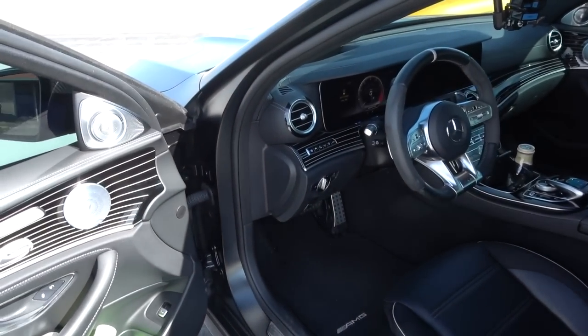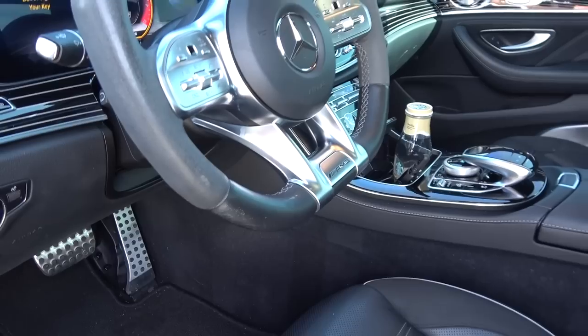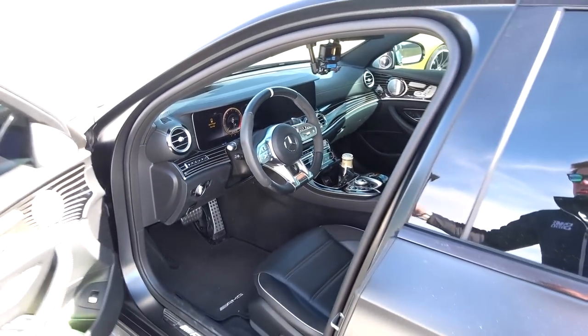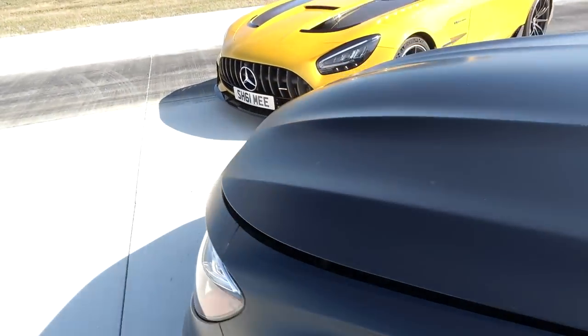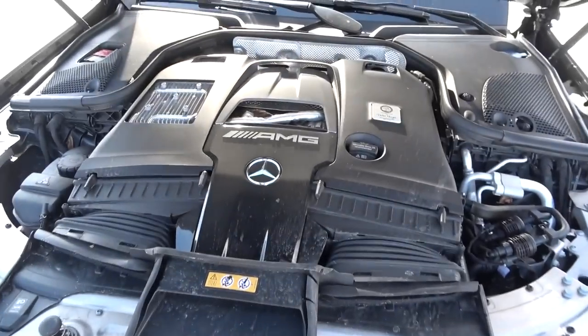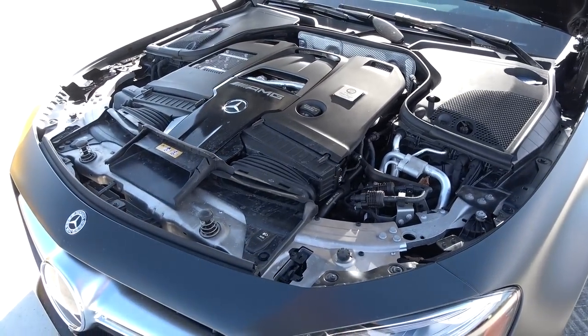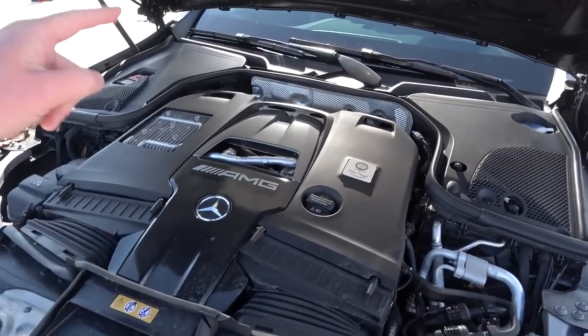Inside we have all of the creature comforts and luxuries that you would expect from a flagship Mercedes-AMG car based on the E-Class, but of course dialed up a lot. In here we have a catch just off to the side. It's a hot V, with the turbos sitting inside the V, but the engine of course right up over the front. Not necessarily the most ideal for drag strip racing.